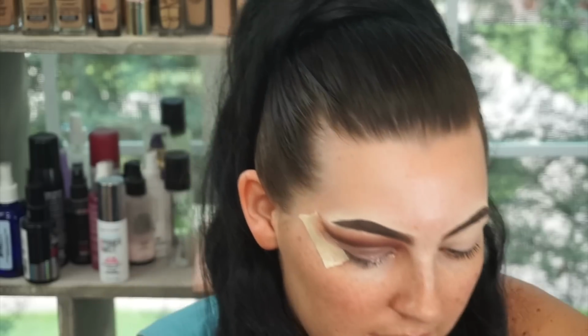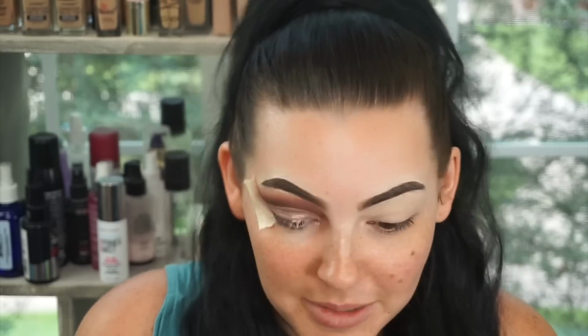That's really nice. I like that. It's not like a bam in your face kind of color, but I think it's really nice. Really nice. How many times am I gonna say that? So I'll go ahead and do the other eye and then we'll move on to liner. Uneven as always, but we're gonna work with it.